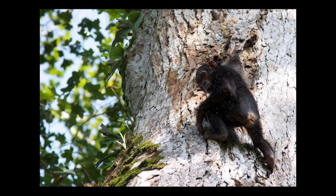And so this is getting into the honey pounding. She's covered in stingless bees. They build nests under the bark, and they have honey. The chimps will spend more calories than they get from the honey to get the honey, basically. The females are much better at it. In general, for all the tool use, the females are much better.